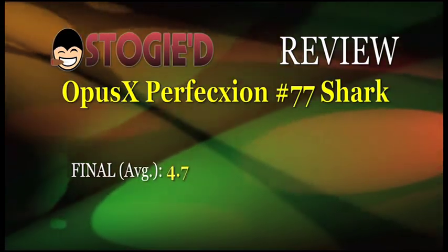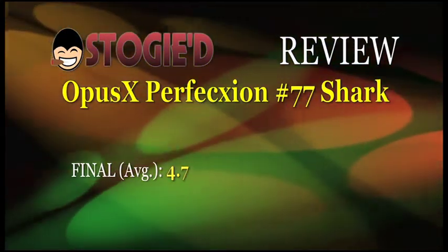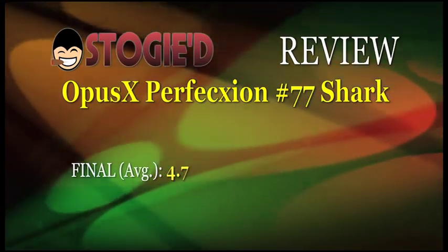Averaging it all out, this particular OpusX is just like any of the other ones that I've had. I haven't had a lot, but this one, the Shark, definitely compares very favorably to any of the other ones that I've had. So, putting in all the averages and crunching and computing them, not that that's a big deal or anything like that, this particular OpusX comes in at a 4.7. If you convert that to the Cigar Aficionado scale, that's a 94, which is a score that you'd just about expect from the OpusX family via the Fuentes of the Dominican Republic.